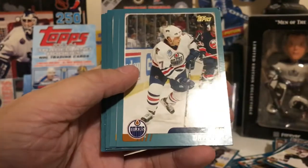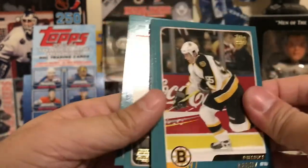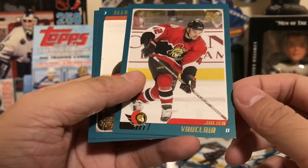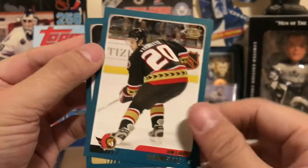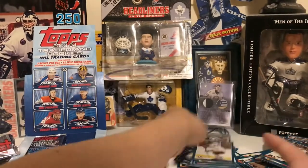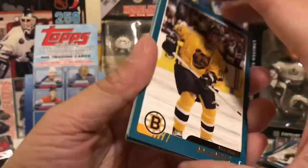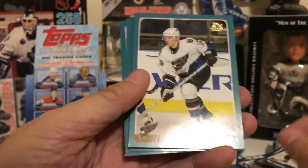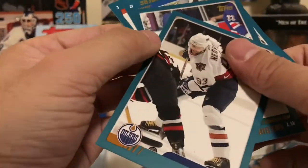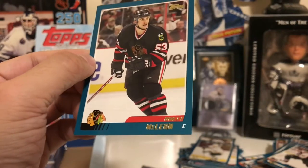Igor Larionov, Adam Oates, Sergei Zinovjev, Patrick Leahy rookie, Cory Larose, Julien Vauclair, Antoine Vermette rookie, Matt Murley rookie. It's a little bit hard to read these names with the glare going on, so forgive me if I make a mistake on the names. Michael Nylander, Alexander Semin, Mike Comrie, Brent Johnson, Petr Nedved, Stanislav Chistov, Johan Hedberg, and Brett McLean.